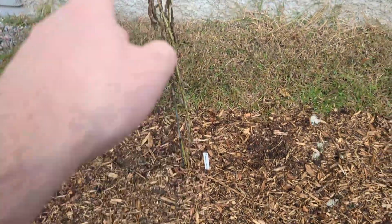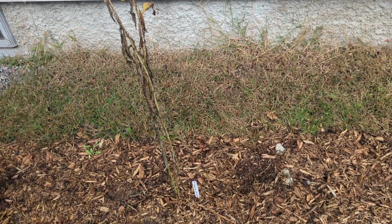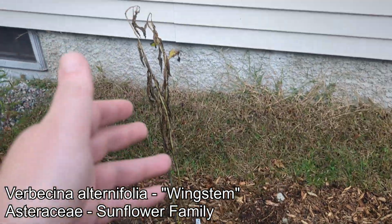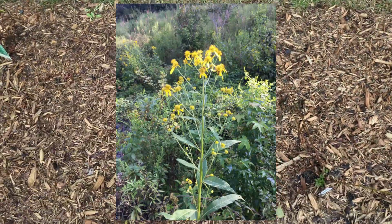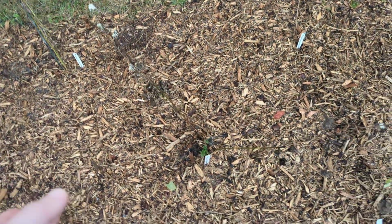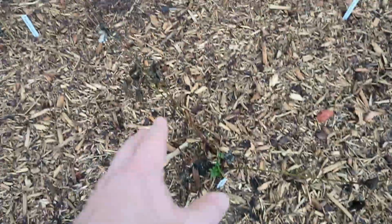This right here, it's not actually native to New England, but they're really cool plants, and you can see them in New York, just to the west of here. Verbesina alternifolia, sunflower relative, Heliantheae tribe. Things can get like 8 feet tall, beautiful yellow flowers on them, and they'll just keep coming back. They stay nice and neat though, so they'll just shoot up and tower over a bunch of other stuff.